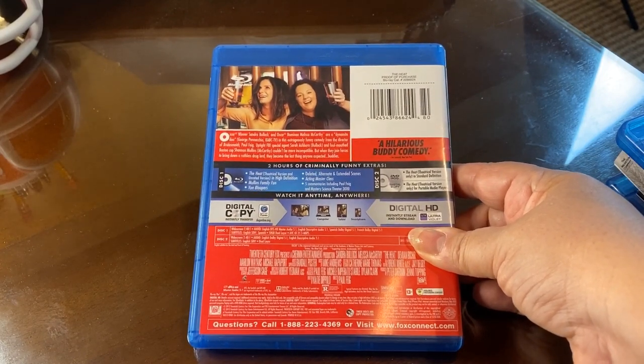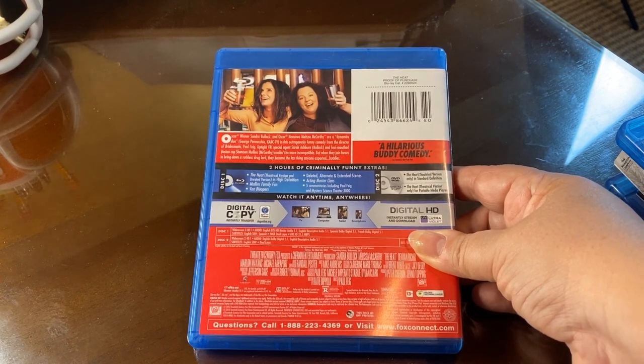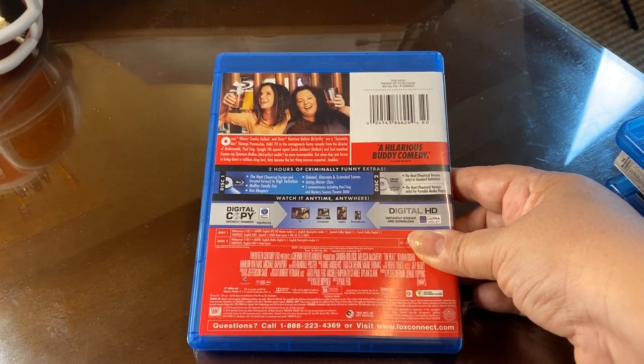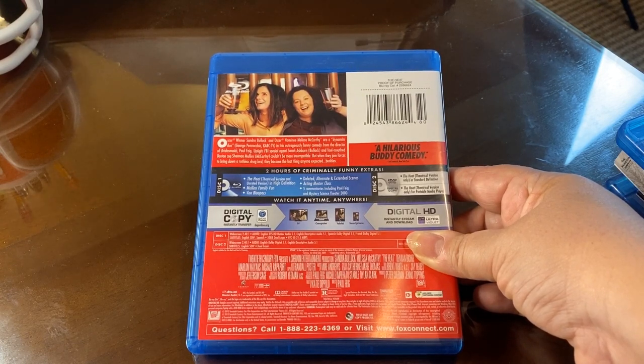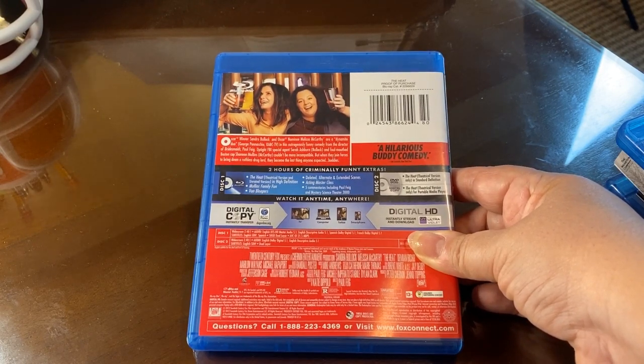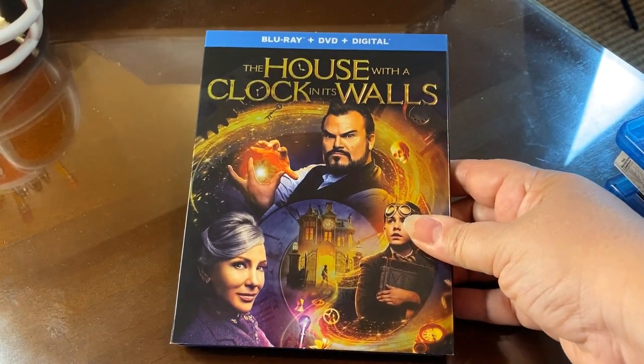I like the chemistry the two actresses have together. It's funny. You know, Paul Feig didn't let them go off script. I mean, not that much that you could tell, compared to Ghostbusters, but I like that one a lot. The House with a Clock in Its Walls.